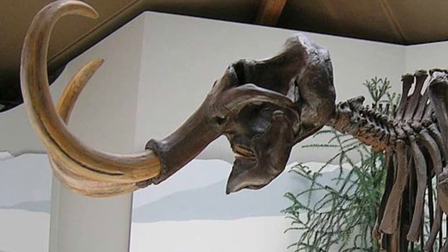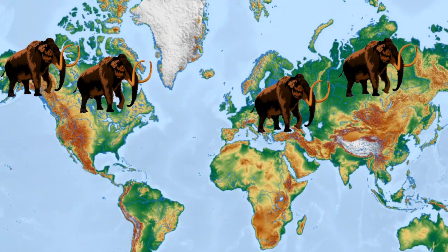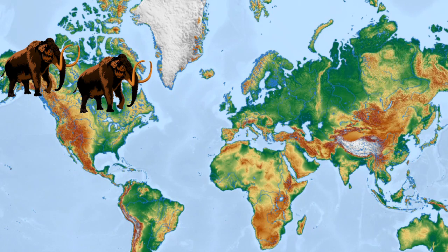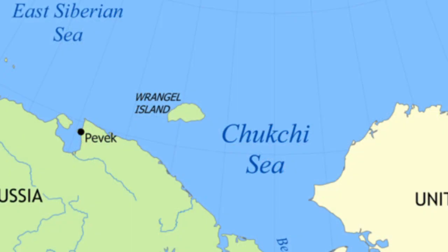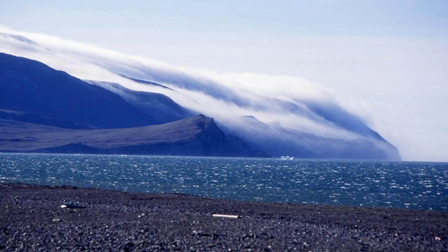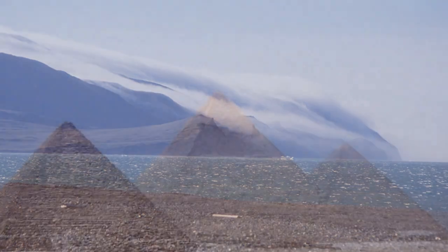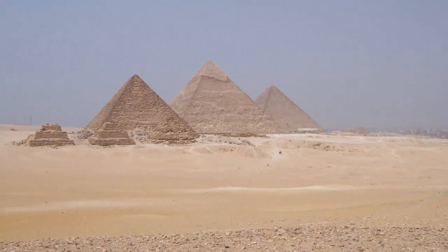Like many other Ice Age animals, the woolly mammoth is now extinct. It is believed that overhunting and the warming climate that ended the Ice Age contributed to the extinction of these mighty giants across most of their range about 10,000 years ago. However, some isolated populations survived. The last known population lived on Wrangel Island in the Arctic Ocean until about 4,000 years ago, well after the rise of human civilization began. It was during that time that the Great Pyramid was being built in ancient Egypt.